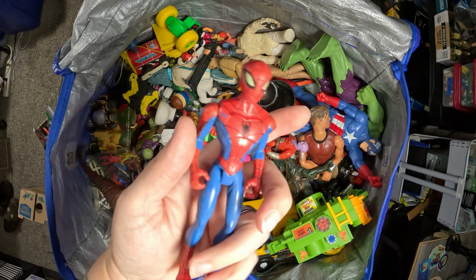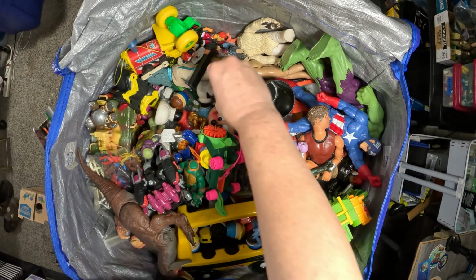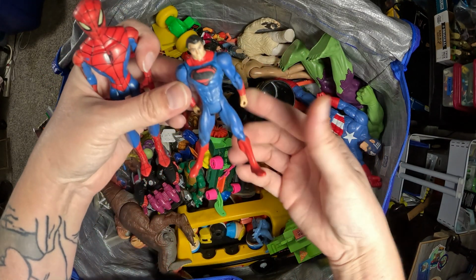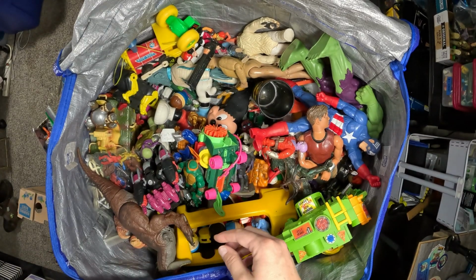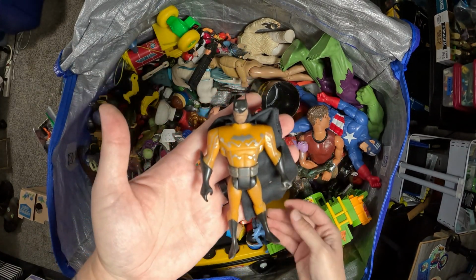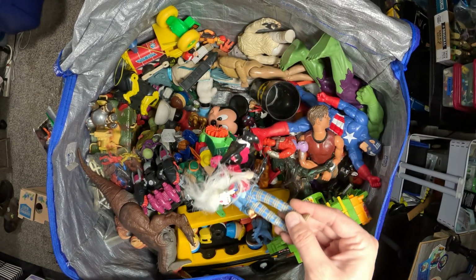There is a little Spider-Man. Zena's nephew absolutely loves Spider-Man, so he might end up with some of them. Oh, I thought that was another one. It's a little Superman there. His legs are a little wild. That one looks like he got into an accident or something. Another Batman from that same line as earlier that I mentioned.